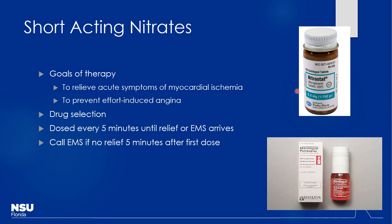On the other hand, the beta blockers and calcium channel blockers, are they quick acting or are they more for chronic prevention of anginal symptoms? Chronic prevention, right? So it's good to know, is this better for maintenance of symptoms or is it better for acute treatment of symptoms? And this is where we're seeing the acute treatment. Okay, so keep that straight.